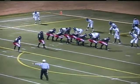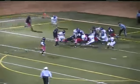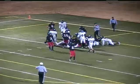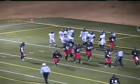I formation for the Cavaliers. They're going to play man wide left and right. Parks going to take it right up the middle. Touchdown, Cavaliers. Quarterback sneak behind that big offensive line. He was never touched, and the Cavaliers go up 6-0 with 9:55 to go in the first quarter.